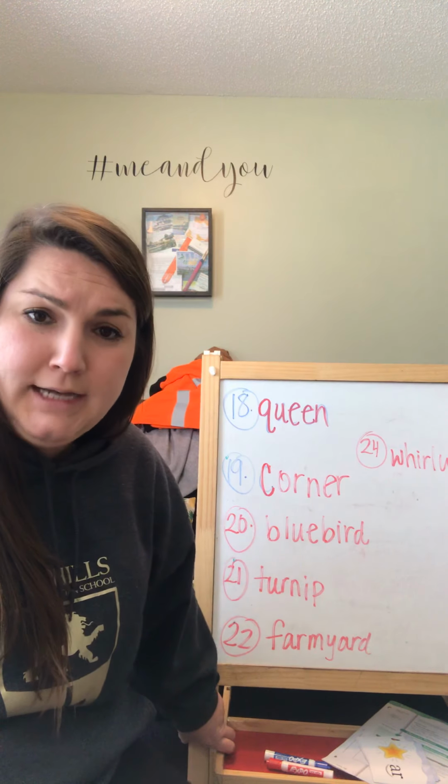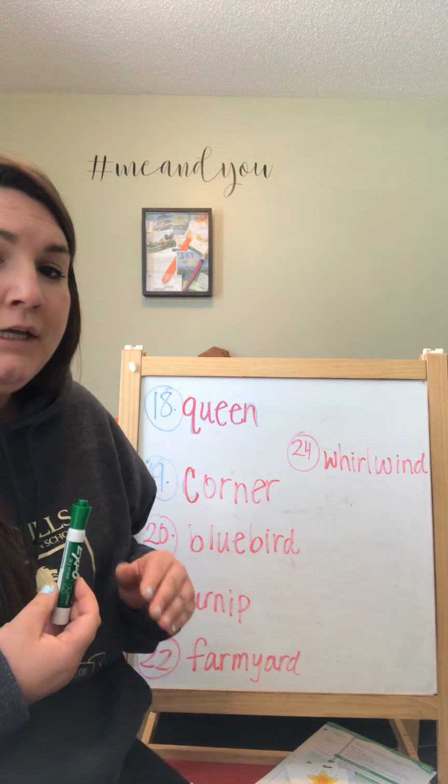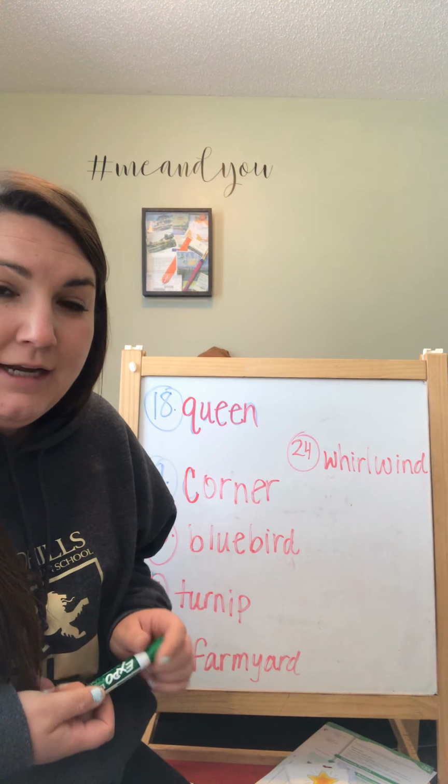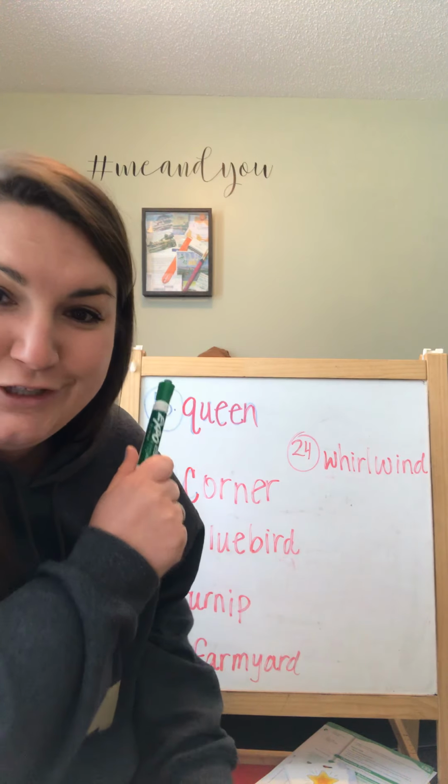My black marker died on me, so I have to use some green. So hopefully you can see this still, and if you can't, please let me know, because I will throw this one away and go find some black markers, okay?